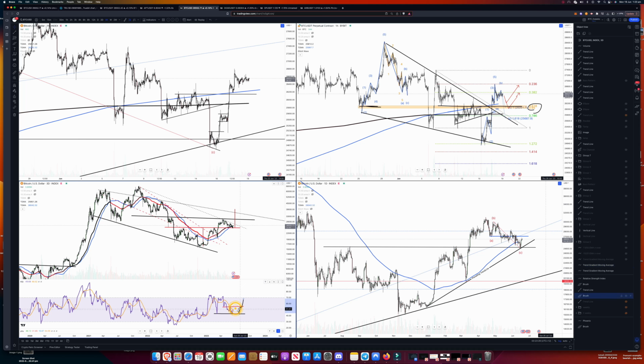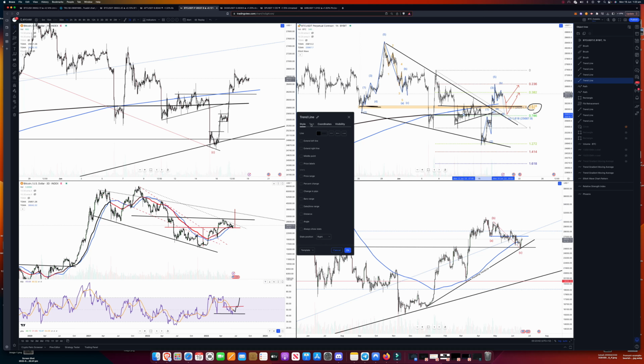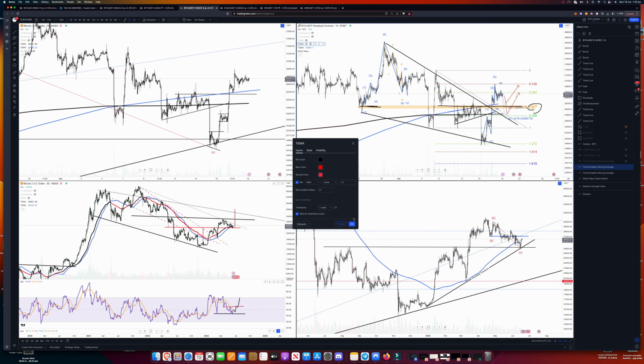This is my bullish scenario, that we continue up. We might come down a little bit, but continue on. On the small time frame, we could probably even come down to this level, which is the EMA, I believe. No, this one here. Yeah, EMA.